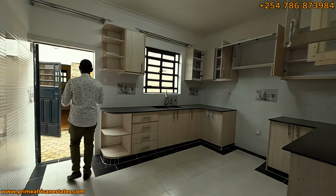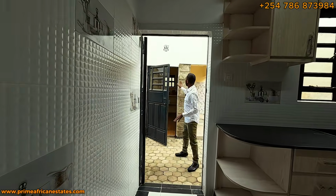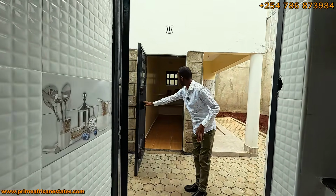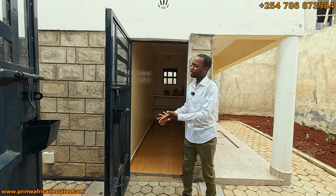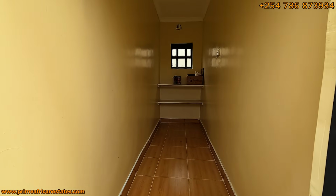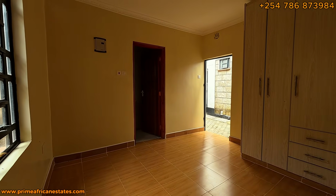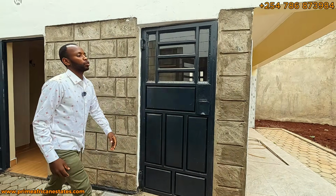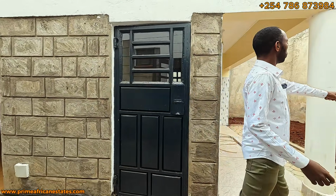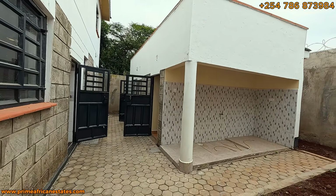Then you have this door that leads to the backyard of the house, as well as your pantry. This one is a funny one. The pantry is outside, so maybe it could work more as a storage than a kitchen storage. Then you have the DSQ just right here, and it's ensuite, and it's also a big one. With a small kitchen garden right here, you can see some skuma growing there, just making it look nice.